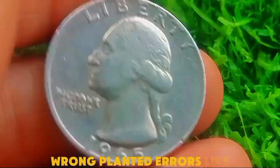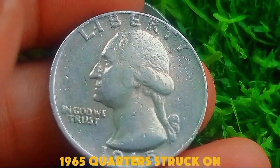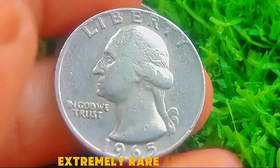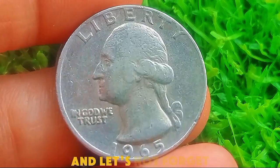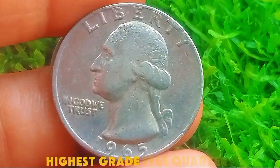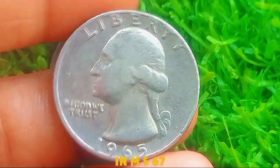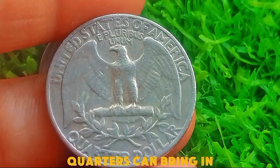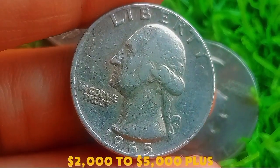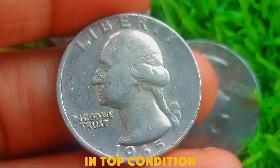Wrong planchet errors, like 1965 quarters struck on dime planchets, are extremely rare, and some examples have sold for $7,000 or more. And let's not forget the collectors chasing the highest grade 1965 quarters in MS67 or higher. These premium grade clad quarters can bring in $2,000 to $5,000 plus, simply due to rarity in top condition.